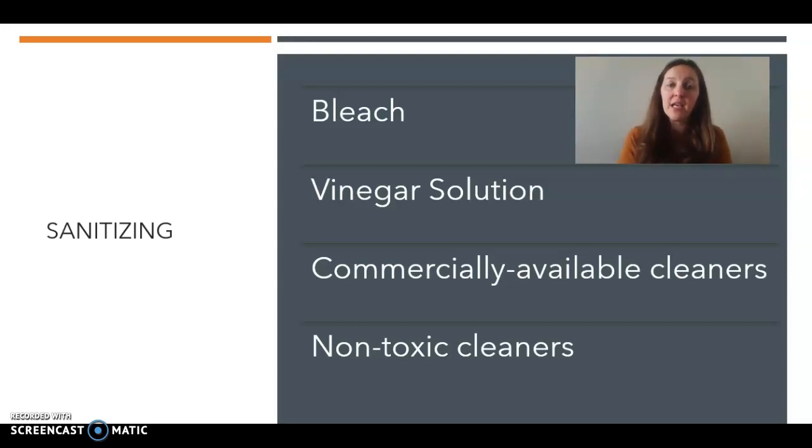There are things like a vinegar solution. You can use white vinegar and mix that with water. It makes a very good cleaning solution. There are commercially available cleaners that you buy in spray bottles, and some are more basic chemical-based. And then there are also the non-toxic ones. They also have chemicals, but they're considered non-toxic, meaning that if a child were to get it in their mouth, it wouldn't be poisonous.